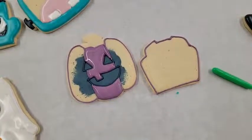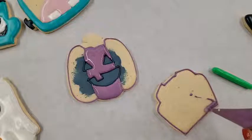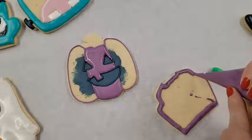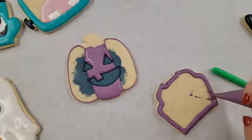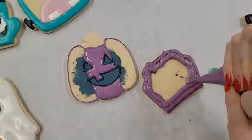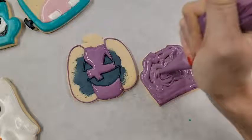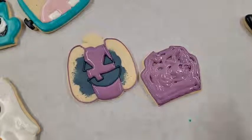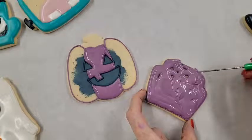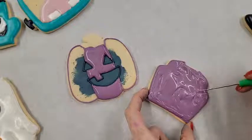Grab the headstone. We're going to fill this in with your purple. I'm just going to kind of flood pretty quickly. Save enough for your pumpkin though. Okay, so then I'm going to just take it, just fill it in. I didn't cut my tip off, so it's just tougher to get a lot out at once. So, okay, this is the headstone that your owl is standing on.